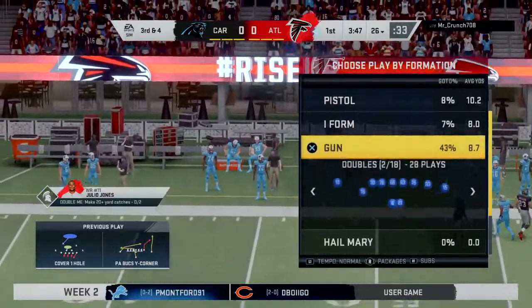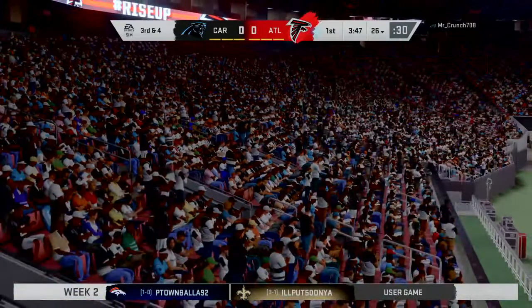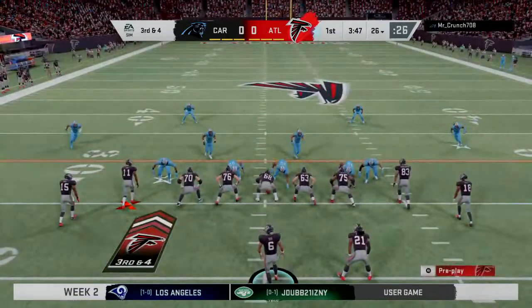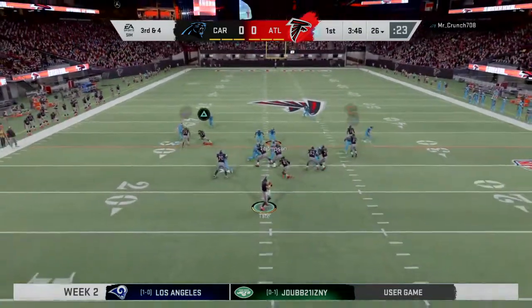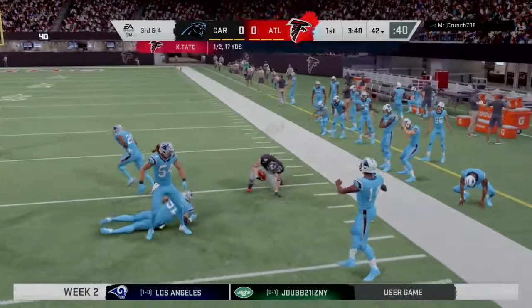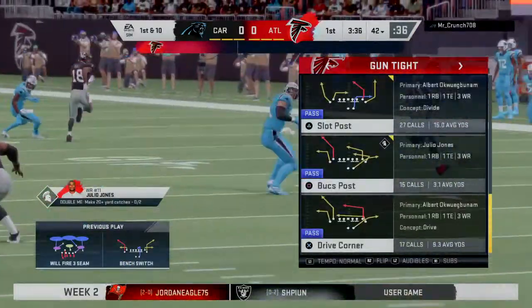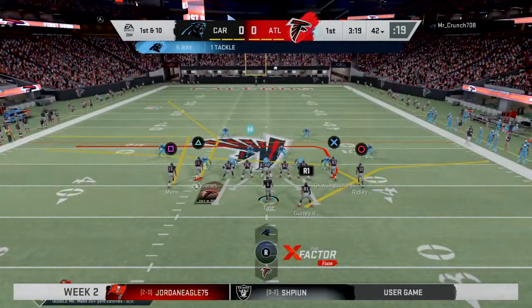But we know he has confidence. He'll throw it any place, anytime, anywhere. That time it fell incomplete. Now they face a 3rd down and 4 after that incompletion on 2nd down. From the gun, Tate. And this time he's got the hook up. It's complete. And they get him down, but not before he takes it across the 40-yard line. 17 yards and a 1st down for Atlanta.